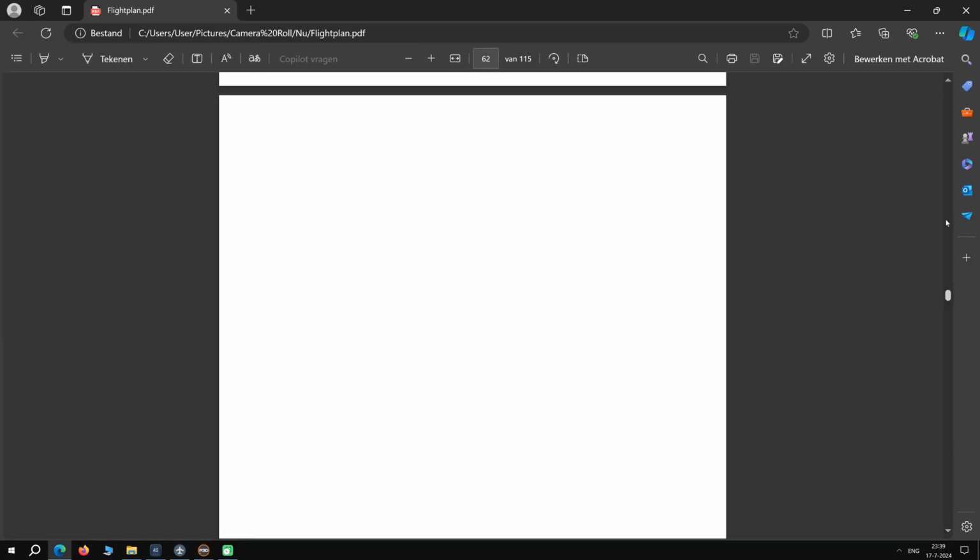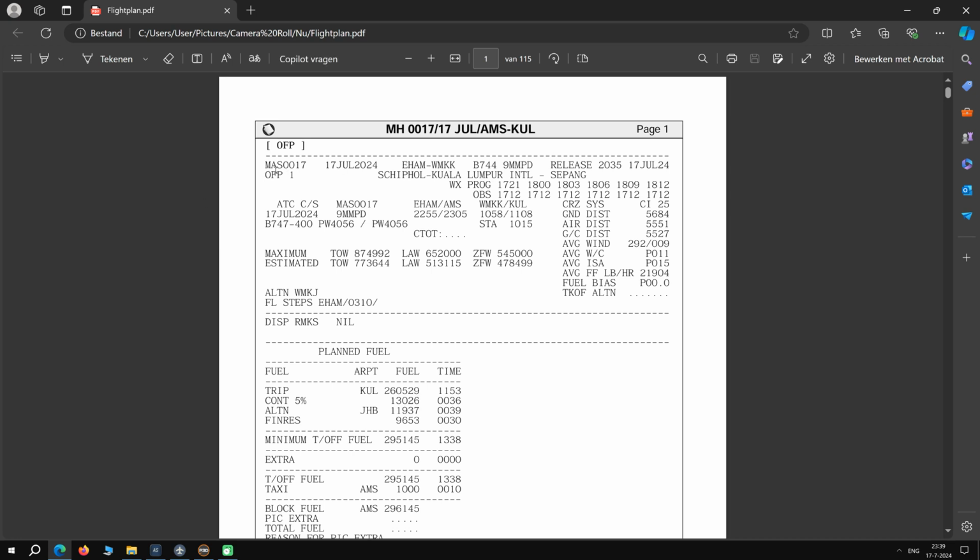So we are Malaysian, or MAS, Mike Alpha Sierra 17. It's now also the 17th June of 2024. From EHAM Schiphol to WMKK Kuala Lumpur on the 747-4H6, 9M-MPD. Cost index of 25. I have no idea if that was real, but that was what SimBrief gave us. A 747-4H6 passenger version with the PW4056.